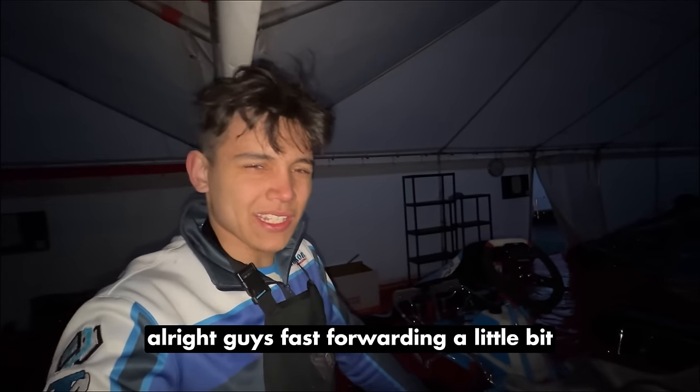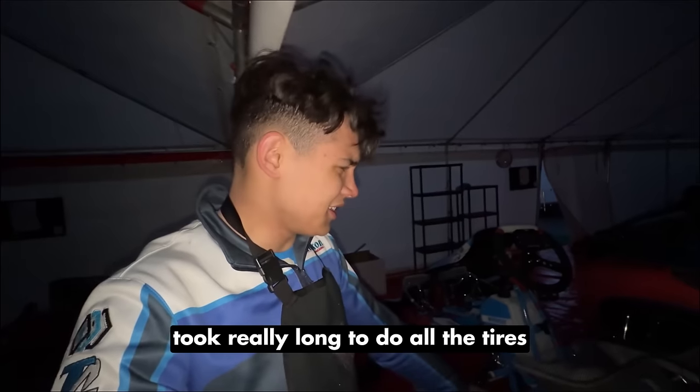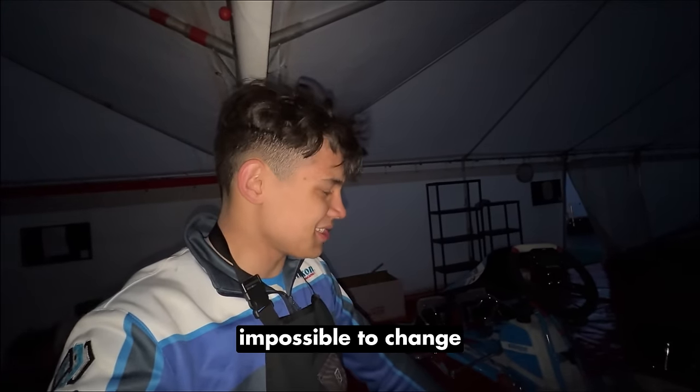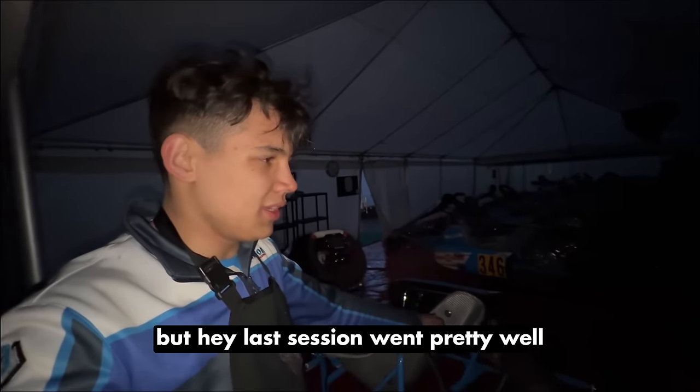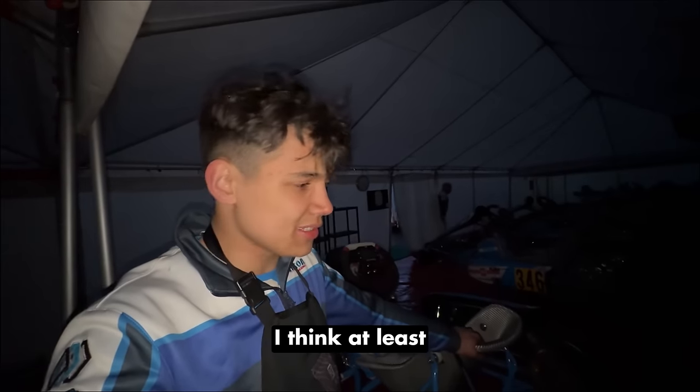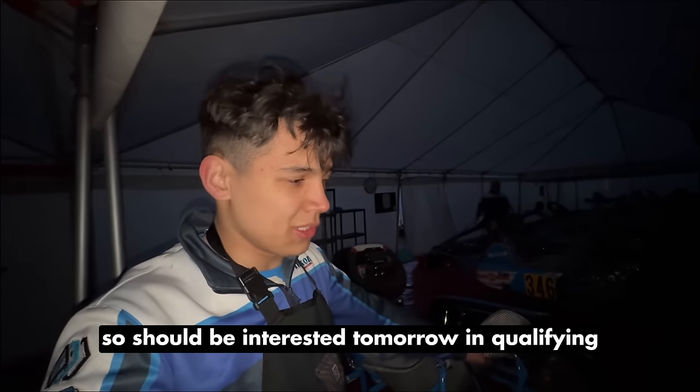Alright guys, fast forwarding a little bit, it's now dark, this thing is clean. It took really long to do all our tires because these Maxxis tires are freaking impossible to change. But hey, last session went pretty well, looks like Wietzke and me are the fastest of the field, at least. So it should be interesting tomorrow in qualifying.